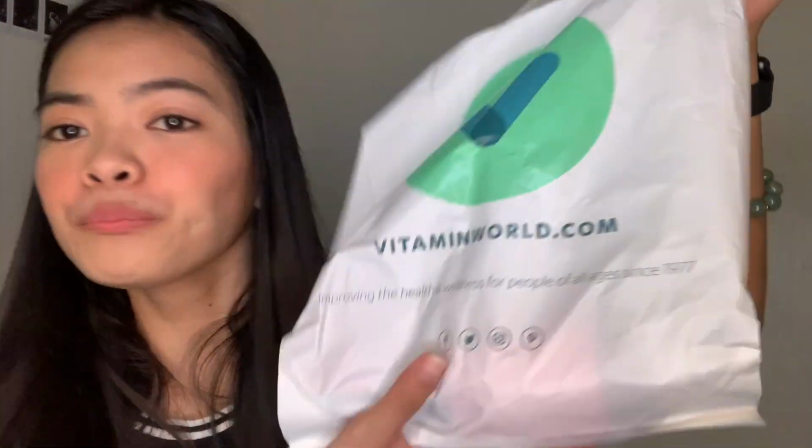This is, hindi to package. Binili namin to from Vitamin World. So, these are vitamins na super duper trend ngayon or yung uso. Kasi, lagi ko itong nakikita sa newsfeed ko sa Facebook na ang daming gumagamit. I believe that it's for diet. Ayan, it says dietary supplements. This is super famous now.